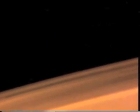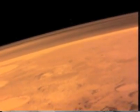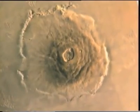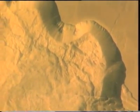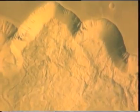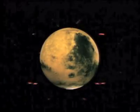Acting as a remote weather station, Mars Observer will report on the planet's thin, hazy atmosphere and changing climate. Volcanoes and other land forms will be studied to determine the geological processes that have shaped the surface of Mars. A search will be conducted for evidence of a magnetic field.